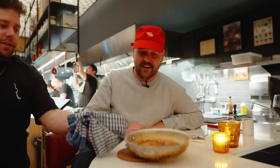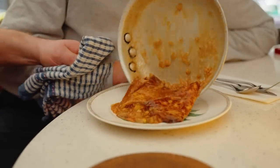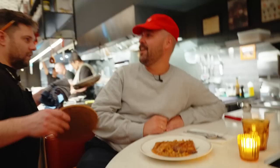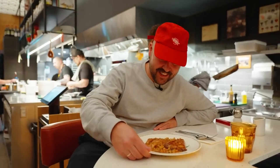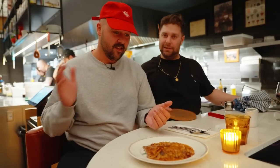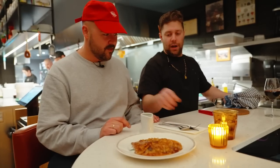Mon Dieu. Je me sens comme un pirate, man. Oh mon Dieu, man. Crêpe suzette. Pineapple crêpe suzette, flambé with rhum Rosemont. Oh, what is that? Crème anglaise. Crème anglaise?